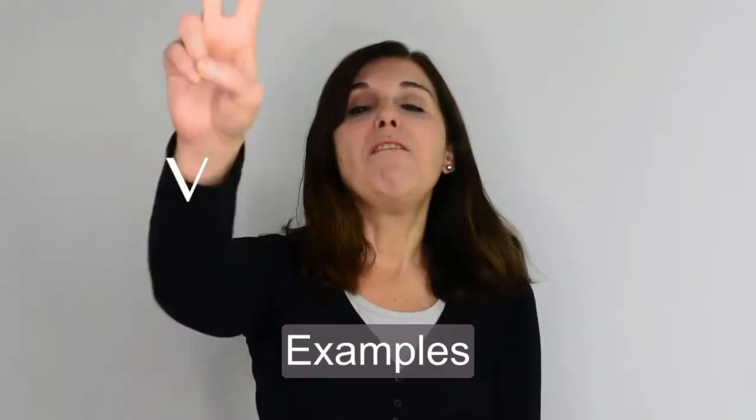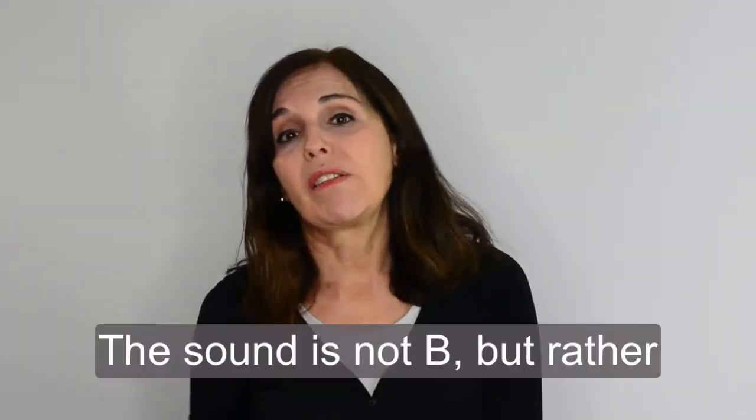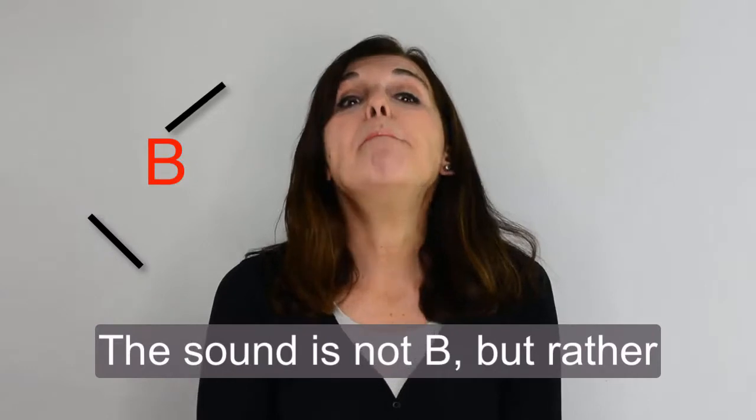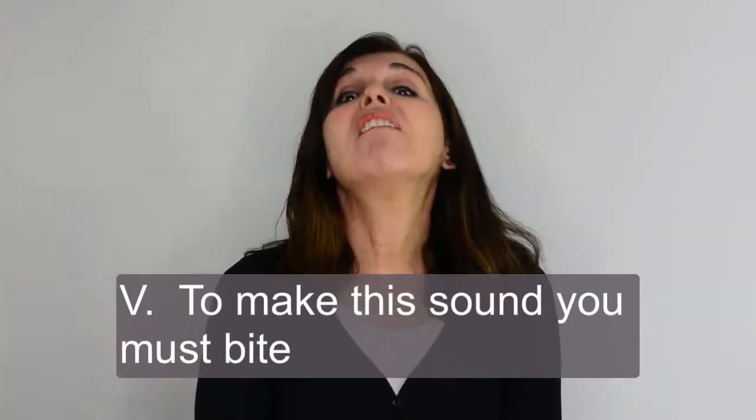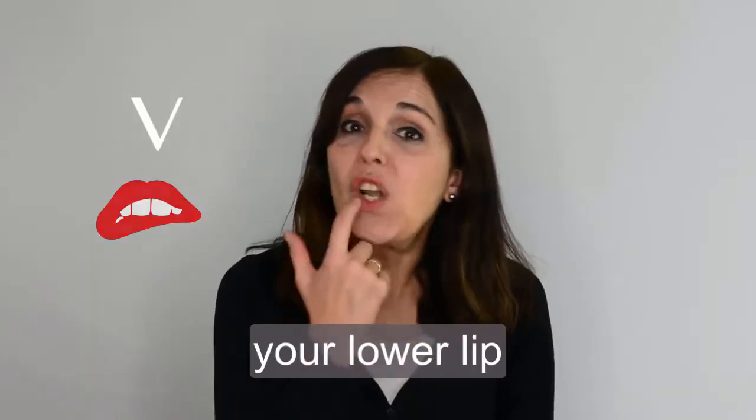V. Examples: very, vest, van, various. The sound is not B, but rather V. To make this sound, you must bite your lower lip.